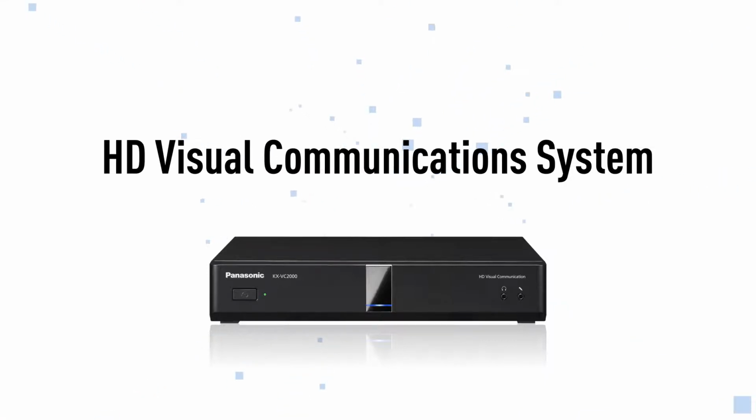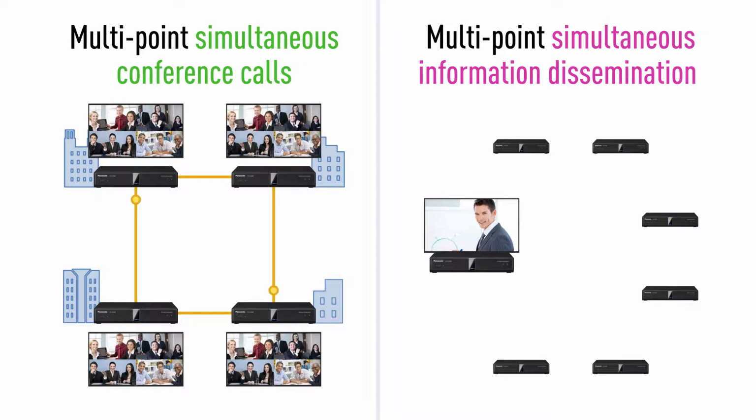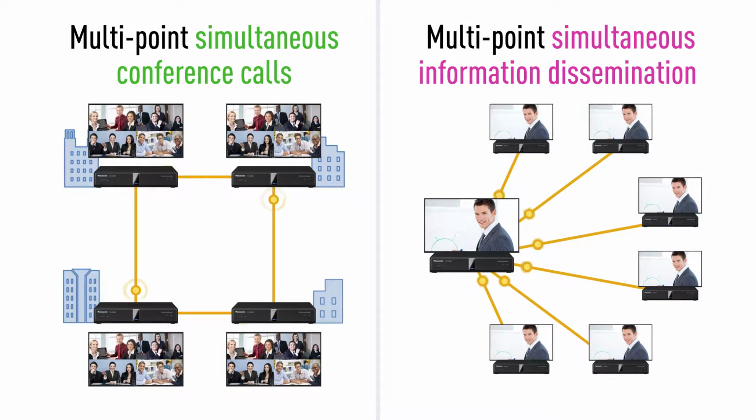The HD Visual Communication System makes possible multi-point, simultaneous conference calls and communication in real time to multiple locations, thus providing even better support for your business.